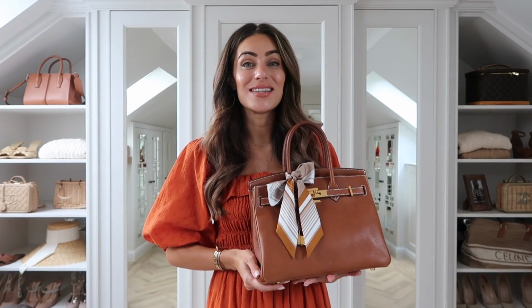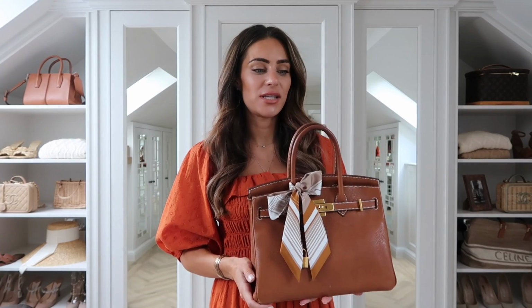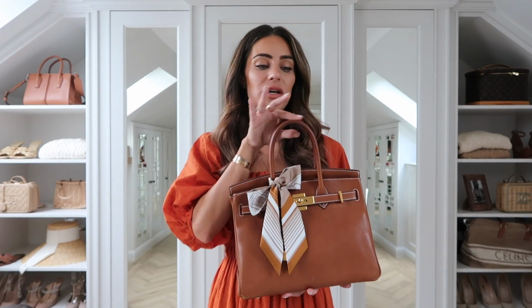And every time I wear this in the rain, it gets covered in black spots, and people are like, oh my God, Lydia, your handbag. And I'm like, don't worry, it will just dry right out. This leather is supposed to age, and it's supposed to age quite beautifully. I'm already getting a bit of a patina on the handles.